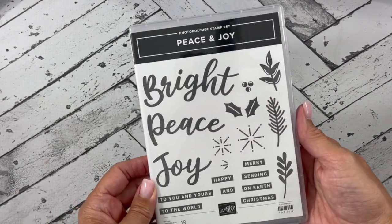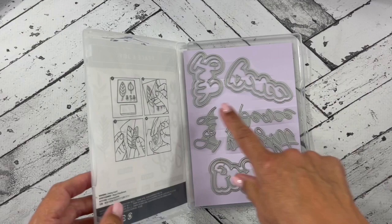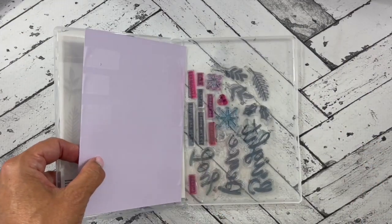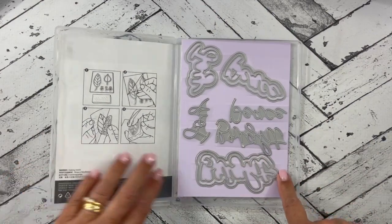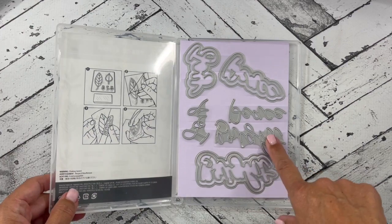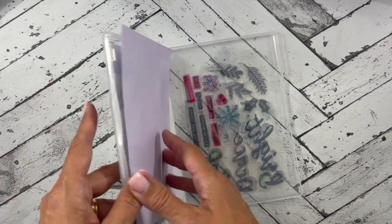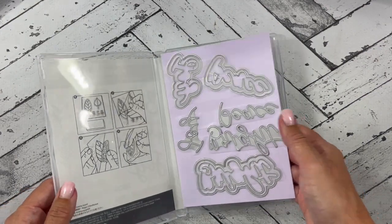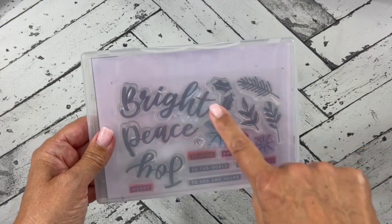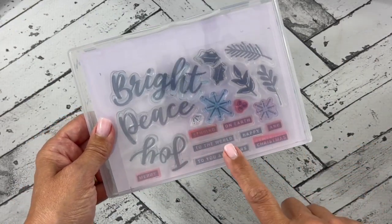Peace and Joy was in the holiday catalog this last year, and the thing I loved about it is that Peace, Joy, and Bright all have three dies that work together. A big outline, a smaller outline, and then detailed words. So you can mix and match the stamps with those three big words along with the three different sizes of dies to make this mix and match really well. You have extra images to add to your project as well as some great phrases that are super easy to fussy cut.